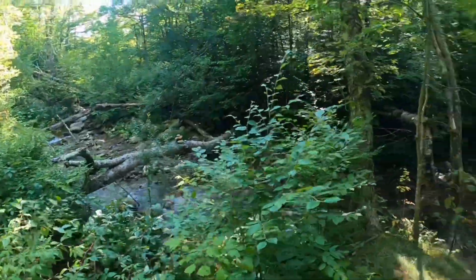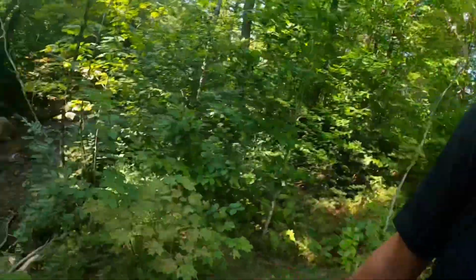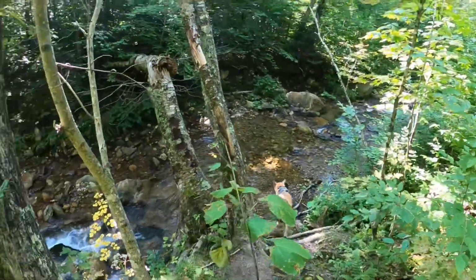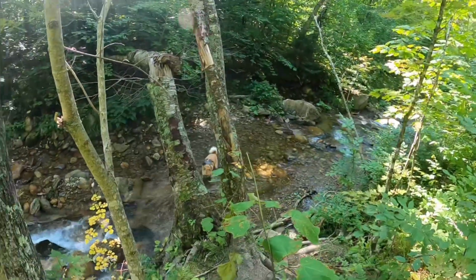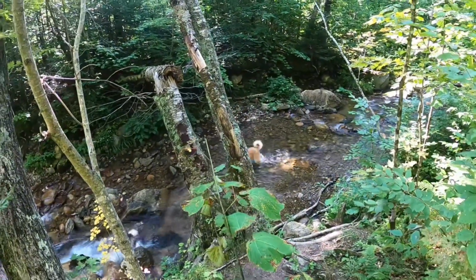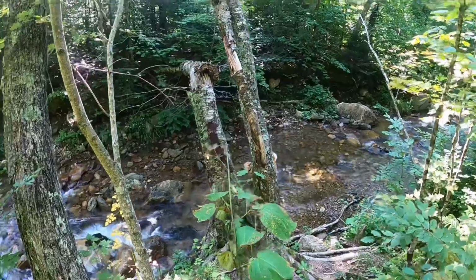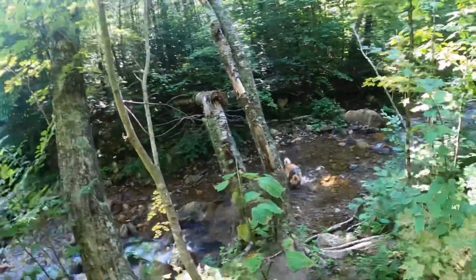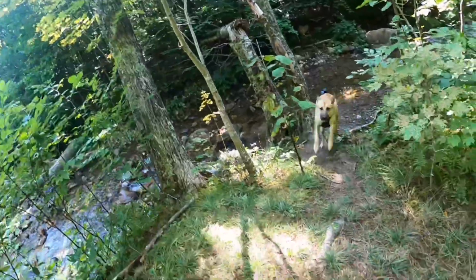A little spot, just a little off trail, just letting Chewie get a drink and rinse. There you go, bubs. Okay. We're just starting off, we got a long way to go. A little cool down for him before we get going. Come on, Bubba. Yeah, go boy.